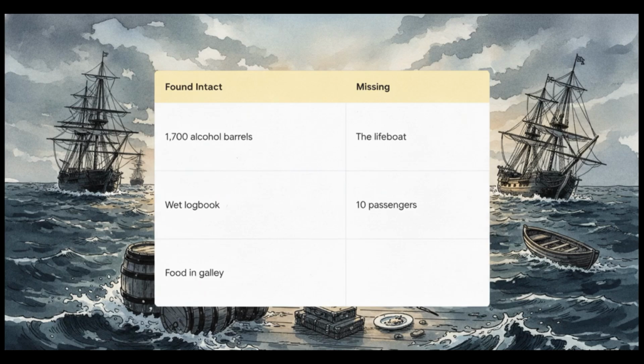On the 4th of December 1872, a British brigantine named the Dei Gratia spotted her sailing erratically. Her sails were a bit torn, but she was moving. When the boarding party actually climbed up onto the wooden deck, they found a scene of completely interrupted life. It was frozen in time.